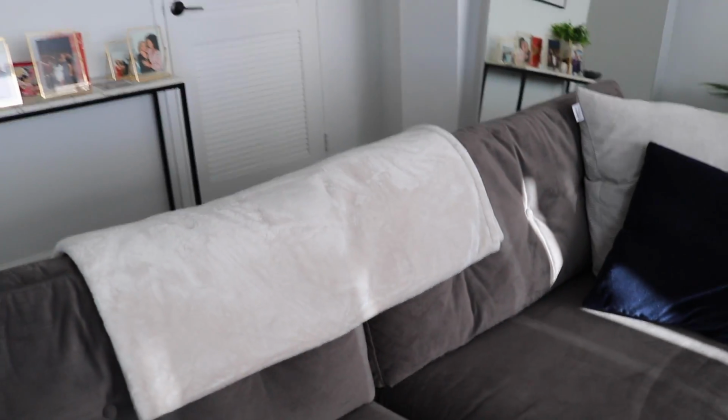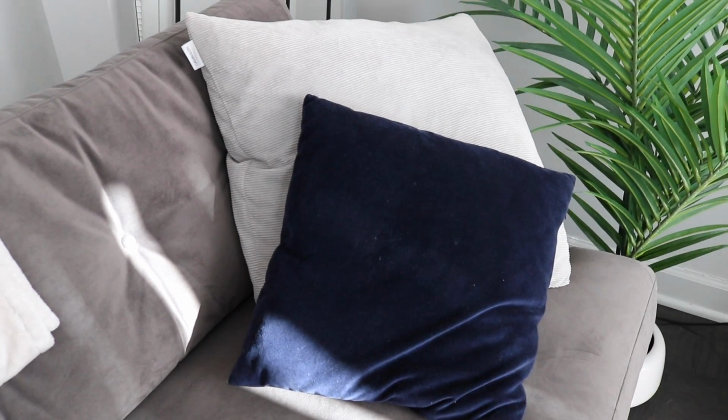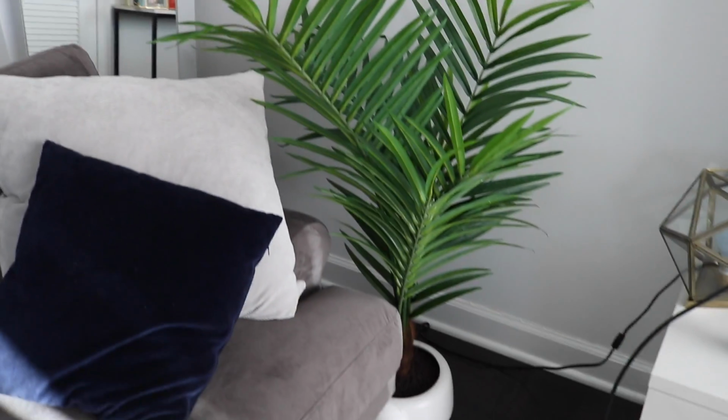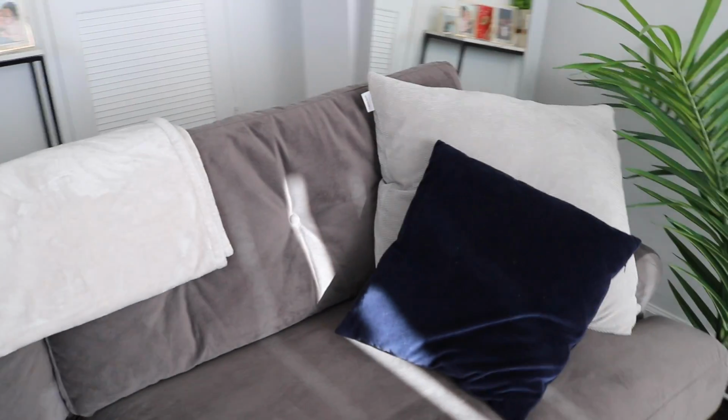And then what I did was I grabbed two of these really soft blankets from Home Goods, I believe. And here I also got the blue pillows from World Market, and then these from Home Goods as well, which I think were Calvin Klein, but were on sale for a really good price. Then I also went ahead and grabbed this awesome fake plant from Target. I got a lot of stuff from Target as well. So Target, Macy's, Home Goods, World Market, IKEA.